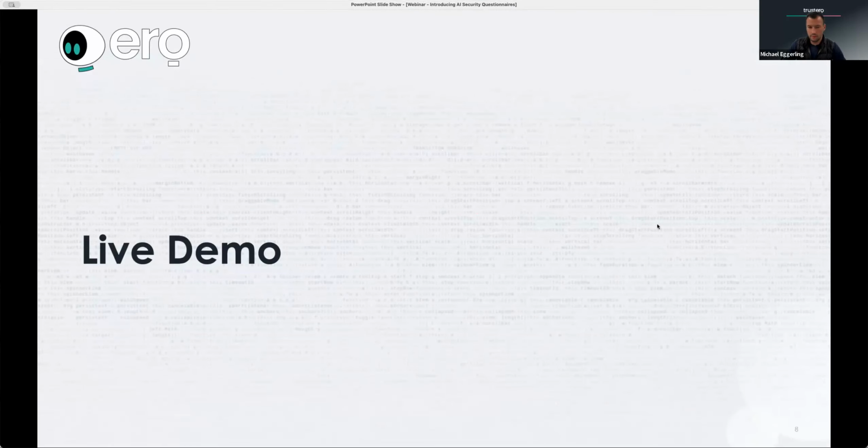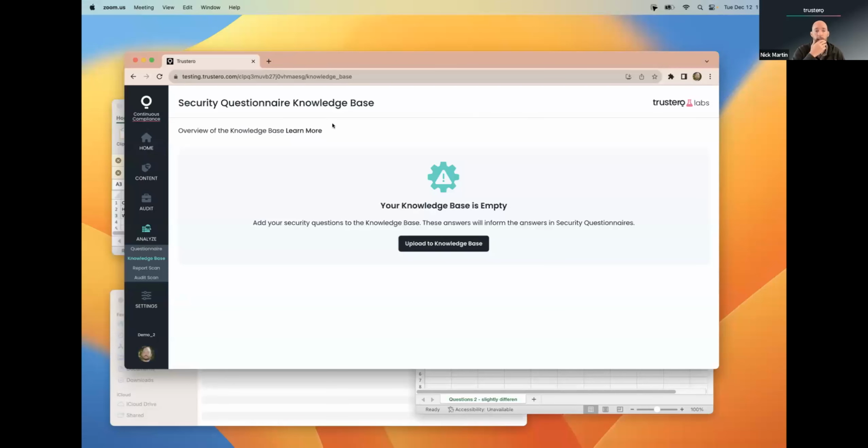Okay. So let's jump into a demo, and I will share my screen here. All right. So I'm going to take you guys through three different versions of this. What I've got here is the Trustero product you're seeing in this browser window, and you're seeing the knowledge base page. So we're going to add a knowledge base, and we're going to throw some questions at it.